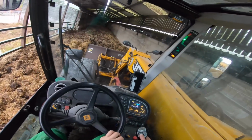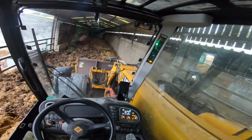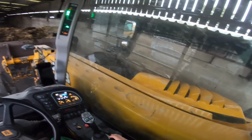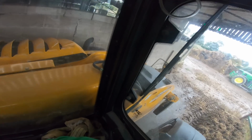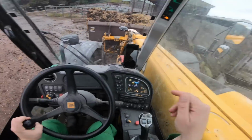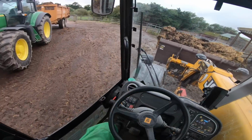Making a bit of a dent in it this morning. Got to be so careful with those mirrors on the side. The bucket always likes to catch that wall, so you've got to be quite careful with that as well.